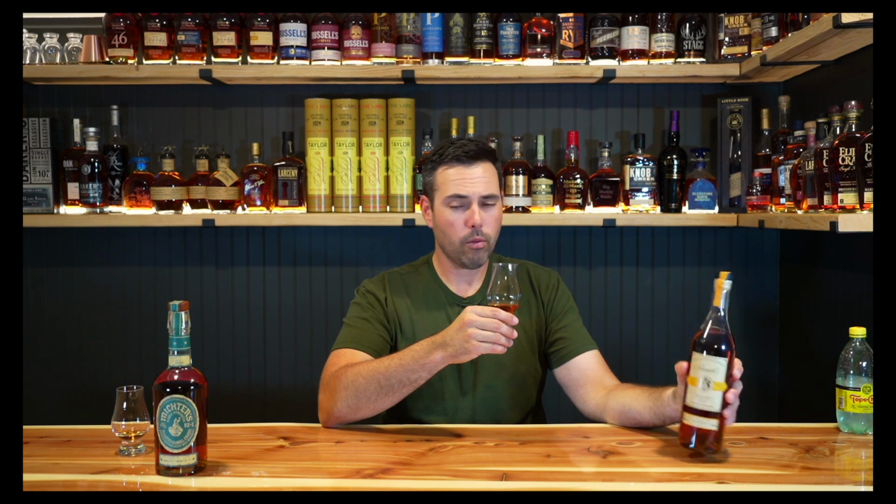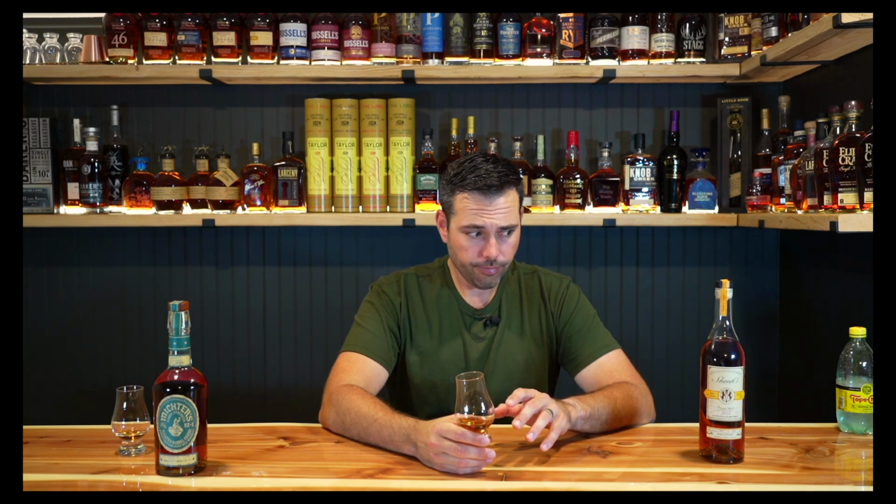A lot of times when something's French oak, if you let it air a little bit, it's really good stuff. But this at 90, what did I say, 90 proof, 91.2, it doesn't hit too bad. It's pretty good. Now, this bottle I bought at retail at $120. I think that's probably fair. You know, for something like this, it's a great drink.